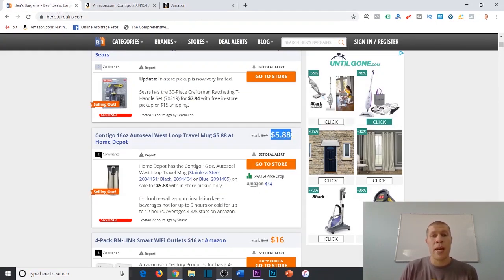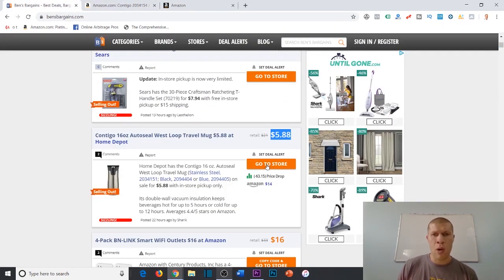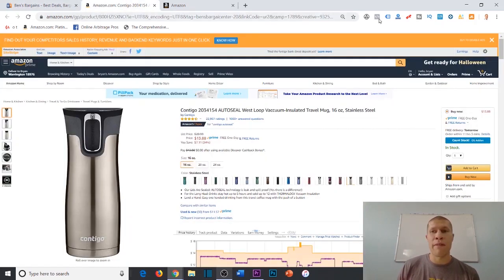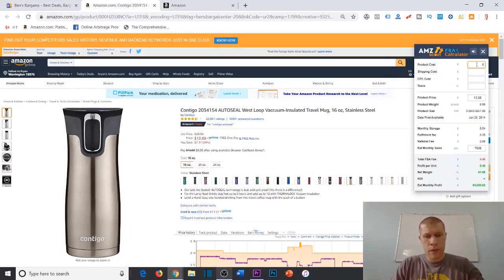Let's see what we can make profit-wise on this if we get it for $5.88. So we're going to take the AMZ calculator right here. We're going to figure out what our profit margin is if we get $5.88 on this product. So $5.88. And I'm going to estimate it's like 50 cents to ship in.